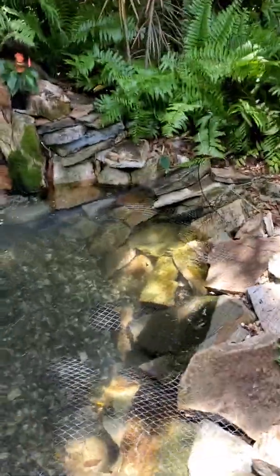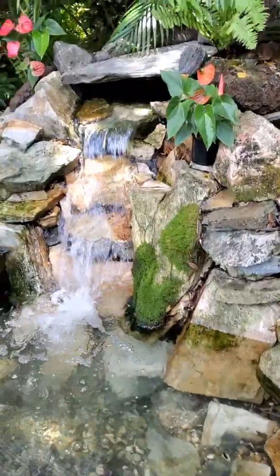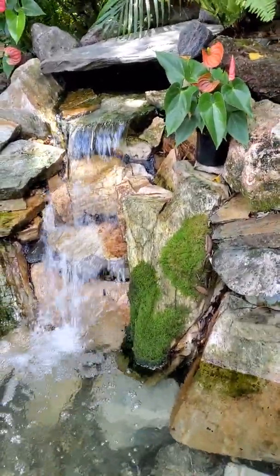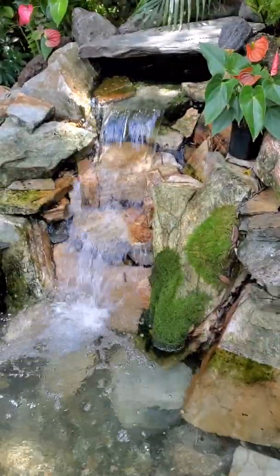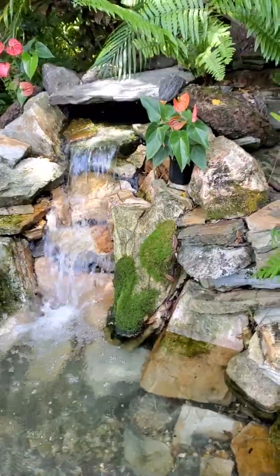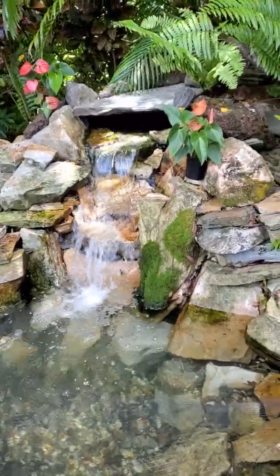But this is what it looks like here. Take a walk over. Right there. There's the waterfall now. Before it was tumble, tumble, bang, bang, disappear behind a rock, tumble, bang, bang, disappear behind a rock. Now she flows like she should. That's what a waterfall should look like.